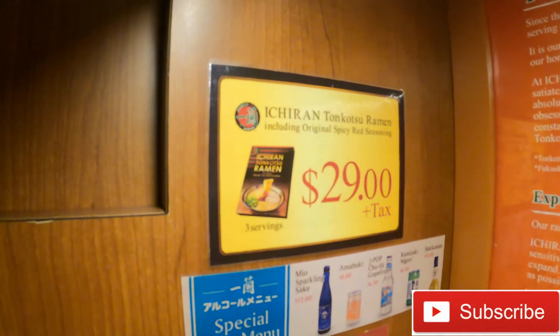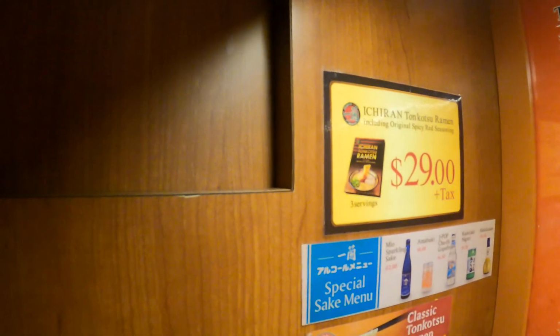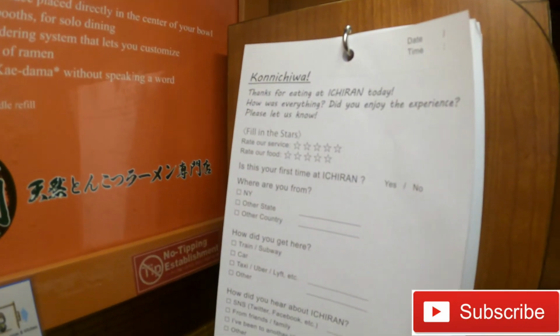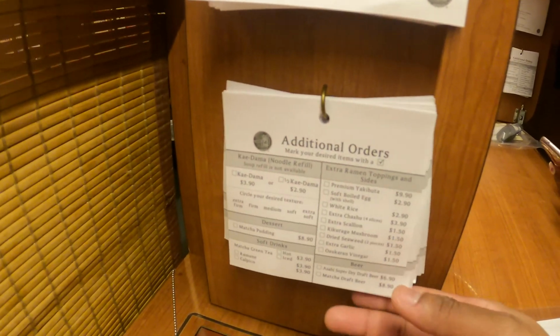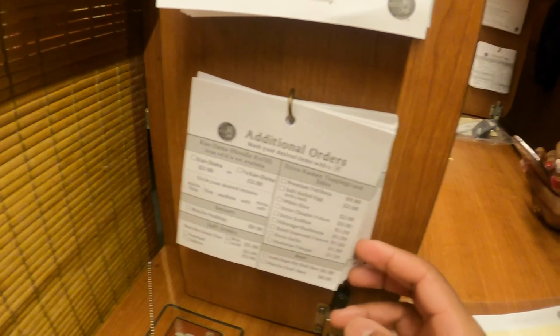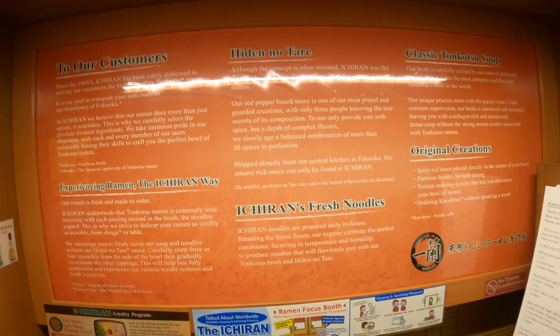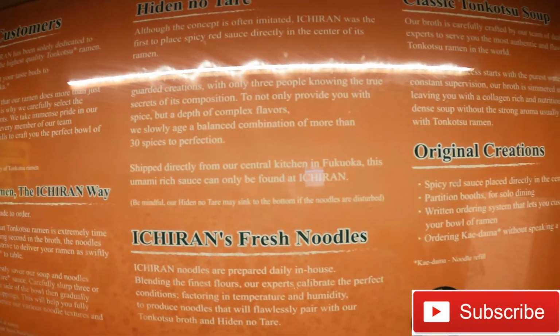And basically you can take home a serving guide, like a noodle serving guide. And then this right here, you can rate them and tell them how their service is. And right here you can add additional stuff, just like I showed you on the wall right here. And then over here, this tells you a little bit about the policy, what they do. They're a no-tip establishment, so even if you try to leave a tip, they will not take it. So just wait till the food comes, and then we can chow down.